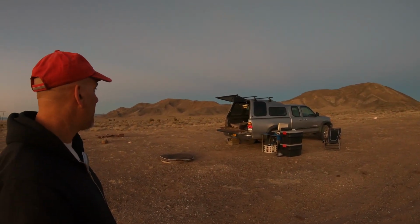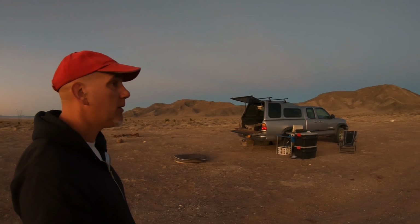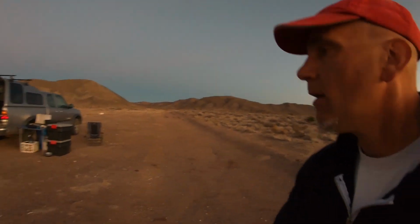So I found myself a pretty nice campsite. We're just off the dirt road that we went down, and I've got a really nice view. Got a nice view of Dry Lake Valley. That'd be a really pretty sunrise in the morning. And I got camp all set up, and I'm gonna make us some dinner.